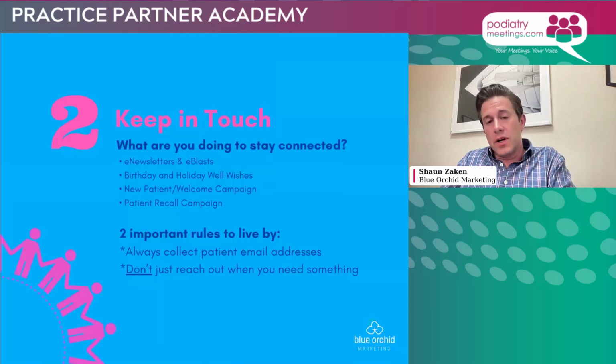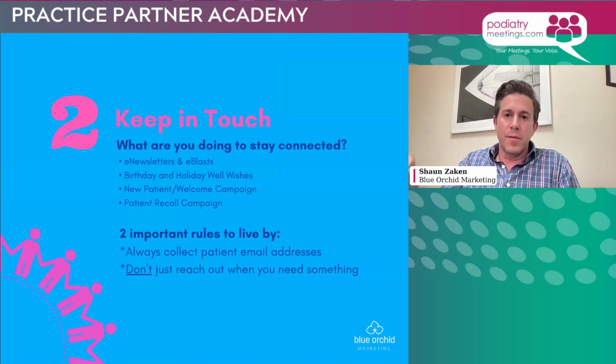Shifting gears from launching a new practice, this is intended for more seasoned practices with a healthier patient database. Keeping in touch with your patients throughout the year should definitely be a part of your marketing strategy. I believe a lot of DPMs take their patients for granted and assume that a patient is just going to keep coming in annually because it's been that way for how many years.